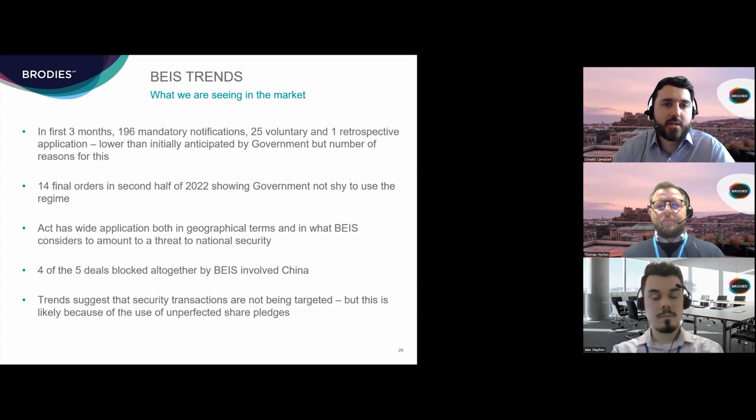There were only 17 call-ins for full national security assessment and no final orders were recorded. But we know now as well that this is because some of the assessments simply hadn't reached a conclusion by the time the report was published. And in fact, in the second half of 2022, the government imposed 14 final orders. So that does suggest that the government isn't shy about making use of the regime.